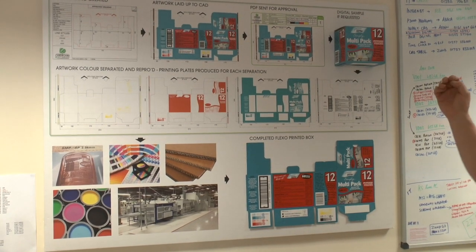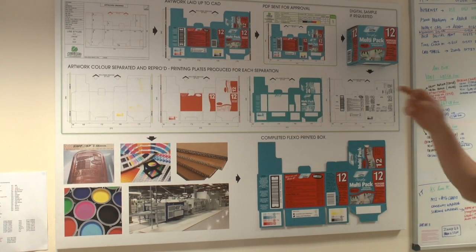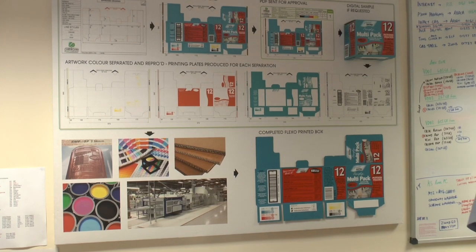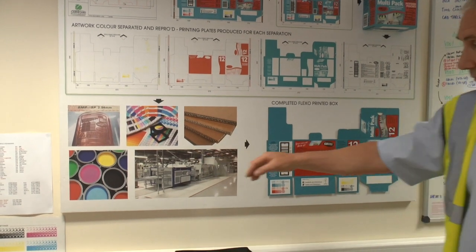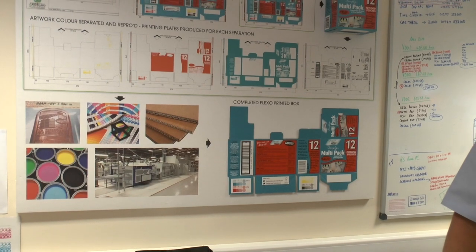Then it comes back to us and we send it off to get the printing plates made, and they get colour separated into each colour. So if there's 4 colours, there'll be 4 different printing plates. They then go to the machine, the board's selected, the inks are selected, and then we print the box. As easy as that.